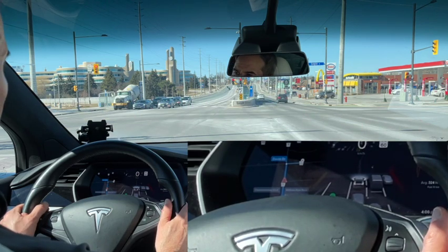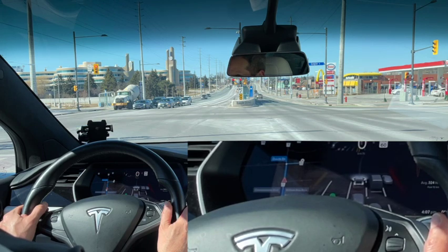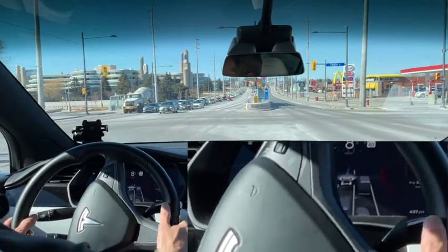All right, so that's how far the beta test got in this initial run. This first trip, it mistook a bus lane for the most leftward lane. I get it. It's easy to do. Here we go. This is me. This is me driving.